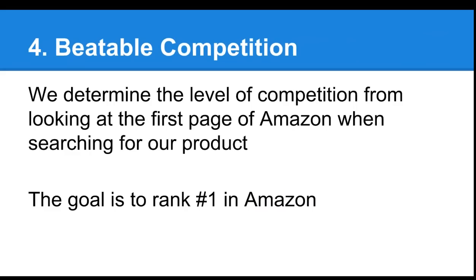So I use Jungle Scout and those 3 things to help me determine demand. And with the demand, if there's demand, that usually means there's tough competition, but not always. So that's why we need to figure out, and the 4th requirement is that there's beatable competition. But before we go on to that, I'm going to check the questions.